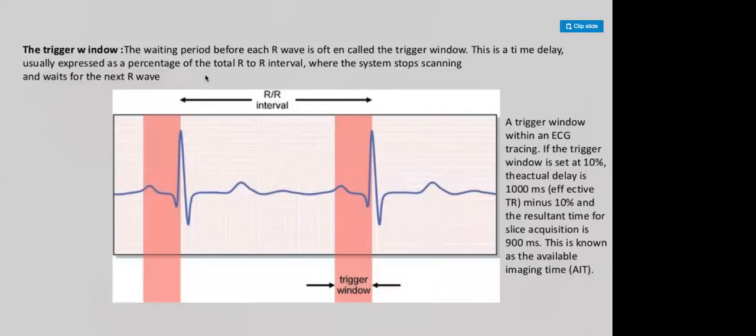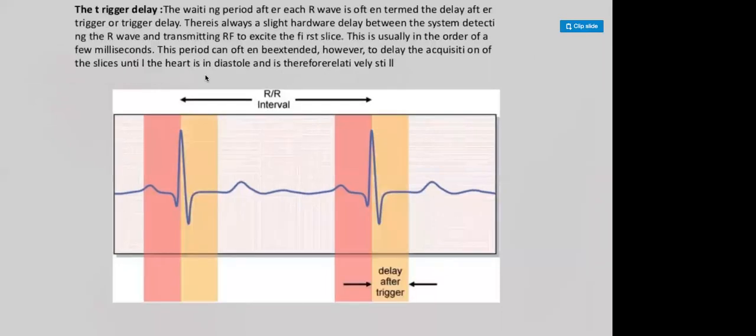In the ECG, as you can see, this is how it looks. If the trigger window is set as 10% of the actual delay, how many milliseconds will it be? That will be 1,000 milliseconds minus 10%, so the resultant time for slice acquisition is going to be 900 milliseconds. This is what is called the imaging time. So the imaging is not going to happen throughout the 1,000 milliseconds; it is going to happen only during the 900 milliseconds.